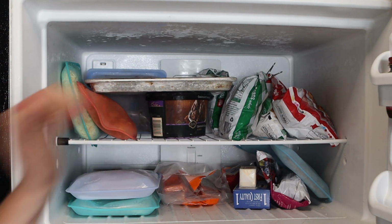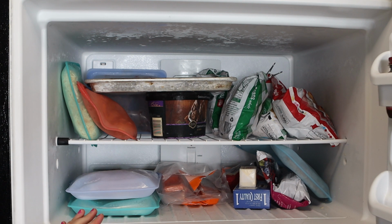I also have ice cream. I love ice cream. I try to keep it in the freezer all the time because when you don't have foods around, it feels like a restriction, and so when you do have it, it's easy to feel like you are out of control around food.